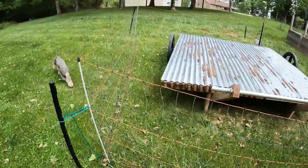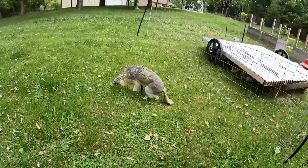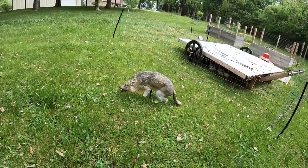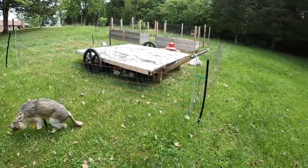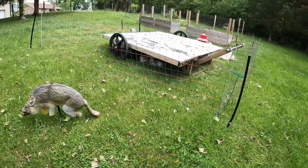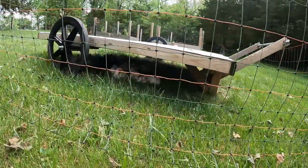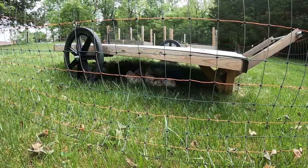And just a simple electric net around it. Now our coyote decoy, not sure if it's making a difference or not. We haven't lost one since we put that out there. I did see a possum and a skunk poking around here the other day, and I've counted our chickens. They all seem to be there still. We got 25 of them here. They're just chilling underneath their enclosure.